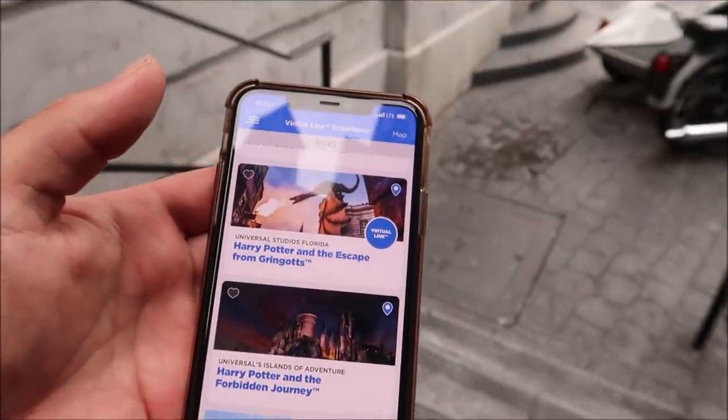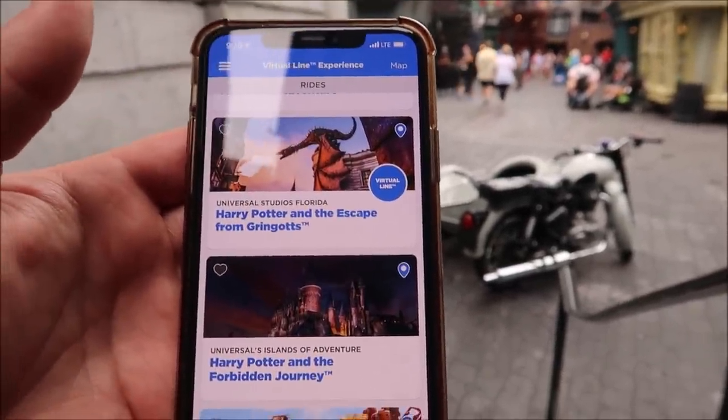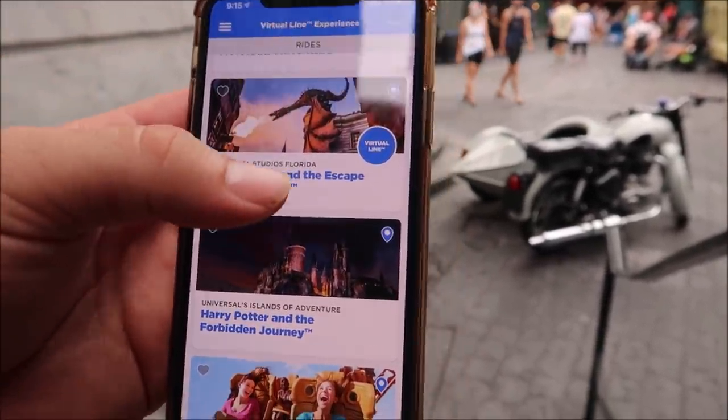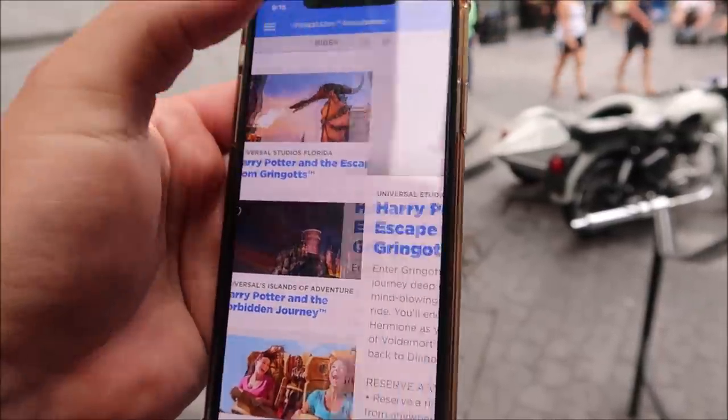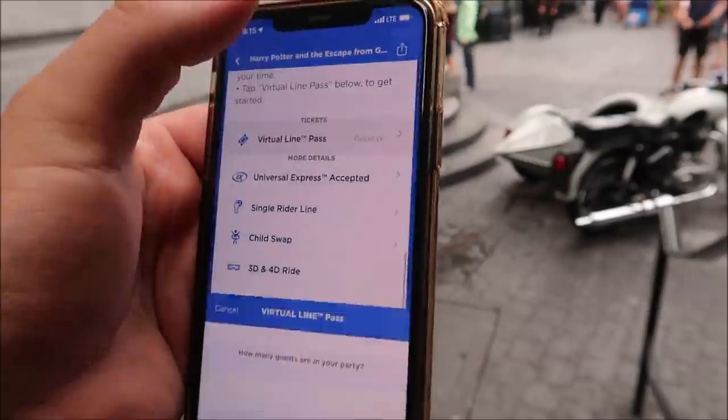So I guess just the 9 a.m. burst was a dud. So we've got fire. And I got too excited being in Diagon Alley that I forgot to try exactly at 9 o'clock. But so far, the virtual lines are open. So I'm gonna select this one. I'm gonna scroll down. I'm gonna reserve a spot.